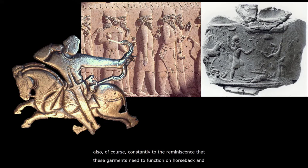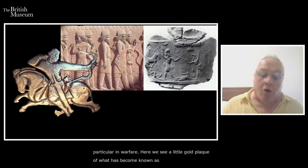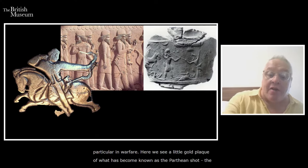Here we see a little gold plaque of what has become known as the Parthian shot, and the ability to swivel around on horseback and shoot behind you the arrow into the enemy.